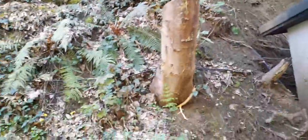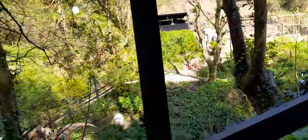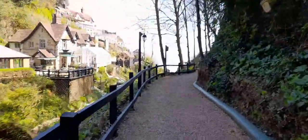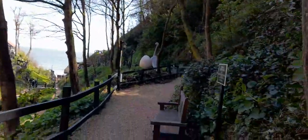I think they look like a handcrafted owl on a branch. That's lovely. That shack might open into like a drinks place, probably in the summer. Oh, we've got a dinosaur display down there. This is slippery surface. Because the Isle of Wight is also known for its dinosaurs.